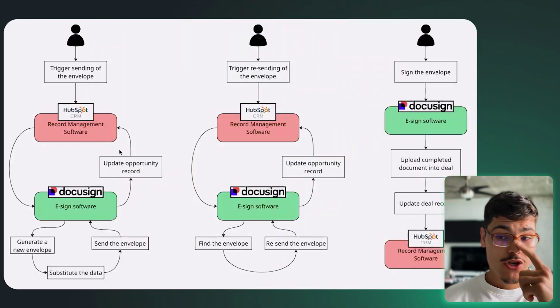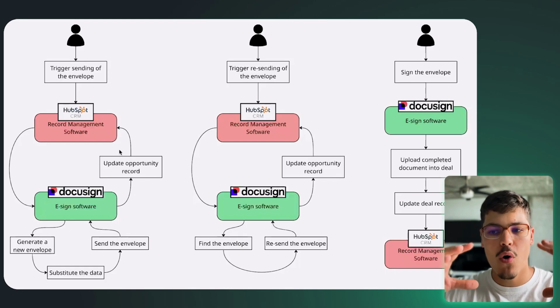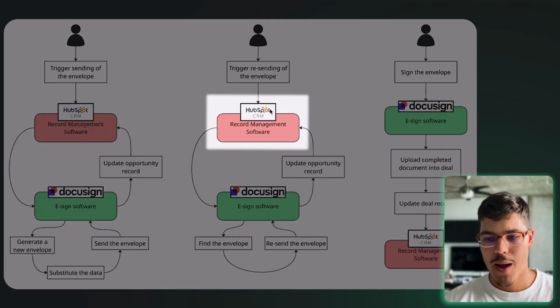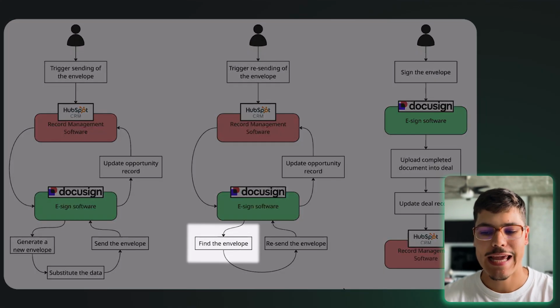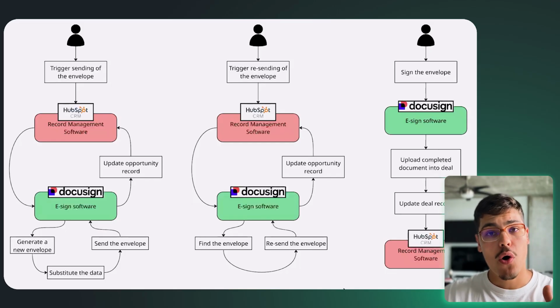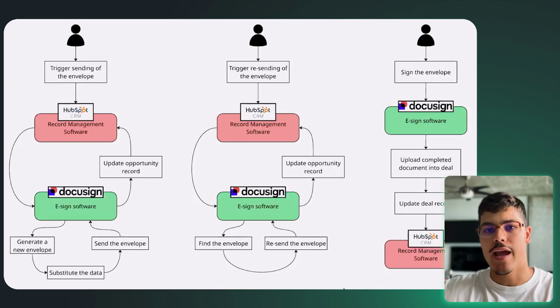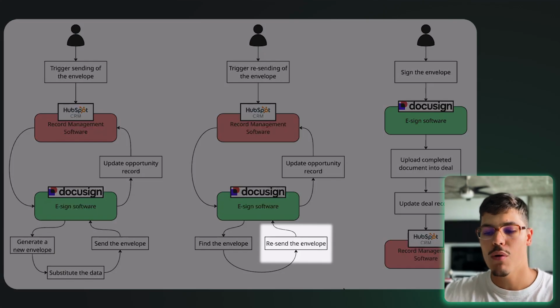And in this case, as we're triggering this automation, again, because we want to keep it seamless, we are trying to keep all the triggers from within HubSpot CRM. So the data comes from HubSpot CRM, flows into DocuSign. In DocuSign, we need to find the envelope that we already created for that recipient. At this point, we know that the envelope was sent to the recipient, so there is no need to recreate the envelope. We're just finding the envelope that already exists, and we're resending that envelope to our customer.